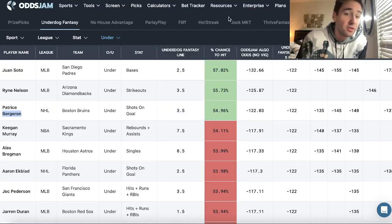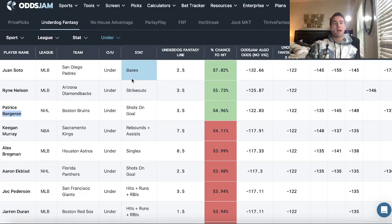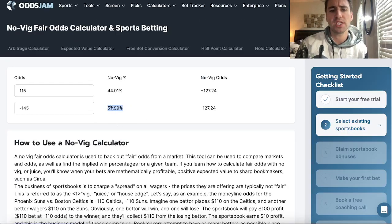Sometimes there's more value on Underdog. I'll be giving out more plays on Underdog Fantasy in a day. But long story short, you're going to see this Juan Soto play. All the sportsbooks have the under heavily favored. So here's the win probability. So you may be like, oh, this win probability is a bit different than what we just saw. But this was just including Bet365, right?